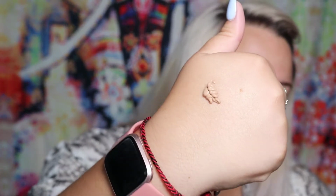And it's supposed to change to your skin color. I tried it on the back of my hand and it was pretty close, but I don't know how well it would work because it's that color and there's no shade. So I'm not sure how it'll work if you had really dark skin. I feel like it wouldn't. I'm not really sure about that, but it looks like it'll be a pretty good match for my skin.